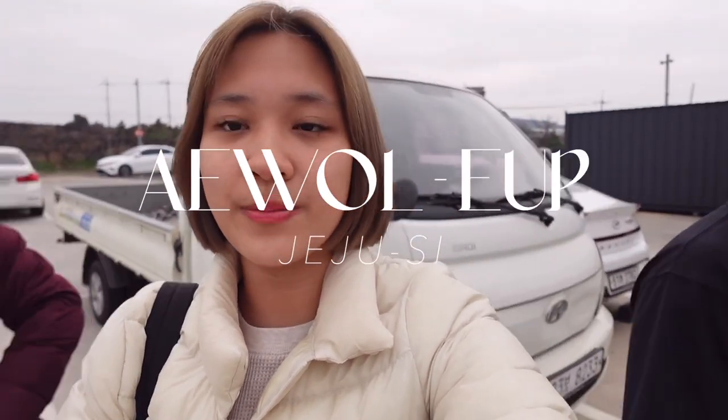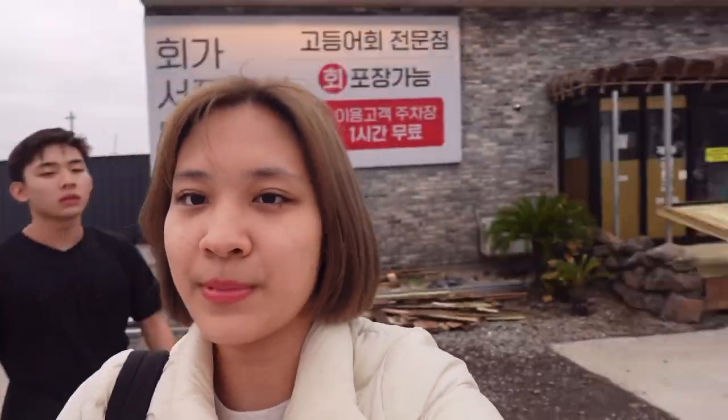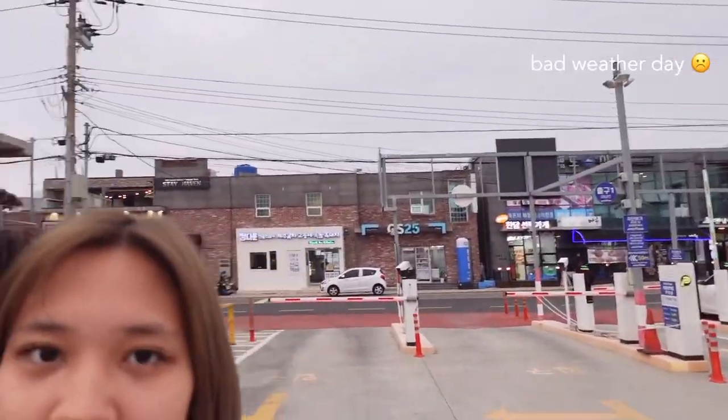Now in this part of Jeju that's called AWOL, so it's basically like a seaside kind of area, and there's a lot of cafes and stuff. At first we were going to visit this place to watch the sunset, but today happens to be a very foggy, gloomy day, hence there is no nice sunset. But we're still going to just go and walk along the coast and see what there is to offer.